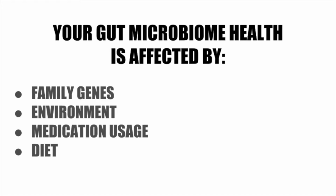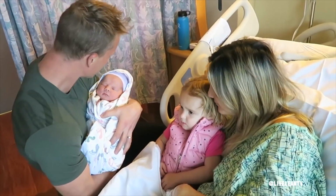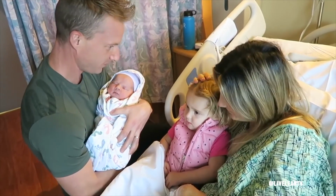So your gut microbiome health is affected by your family genes, your environment, your medication usage, and of course your diet. Your family genes play a big role in the health of your gut microbiome because as an infant, you are first exposed to healthy microbiota during birth and through your mother's breast milk.